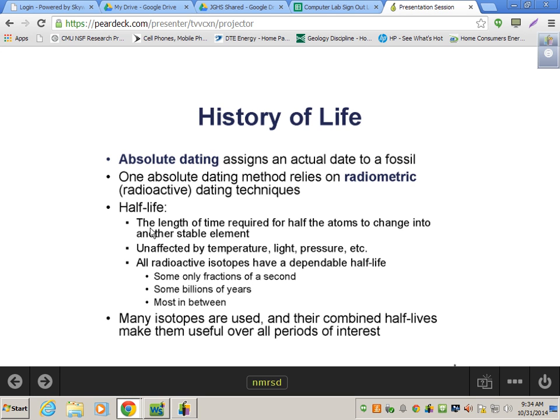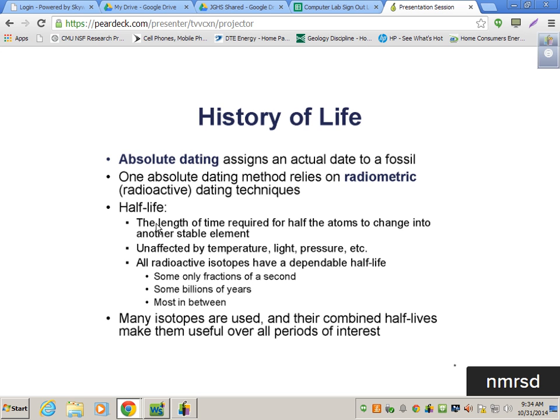So that refers to half-life. Now, this is the length of time that is required for half of the atoms to change into another stable element. And we did a lab over that, right, the dinosaur dig? Okay, all right. So unaffected by temperature, light, pressure. I can't do that lab in class. I don't have the $1 million machine to radiometrically date things and measure isotopes, but it would be cool if I did, right? Now, all radioactive isotopes do have a dependable half-life.